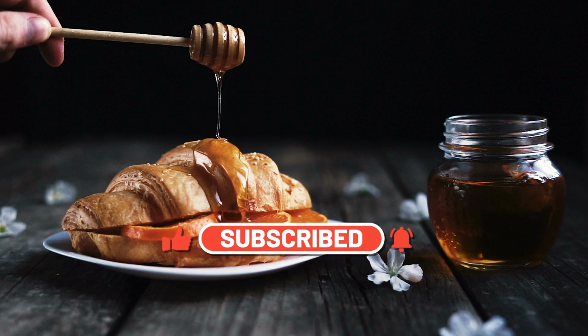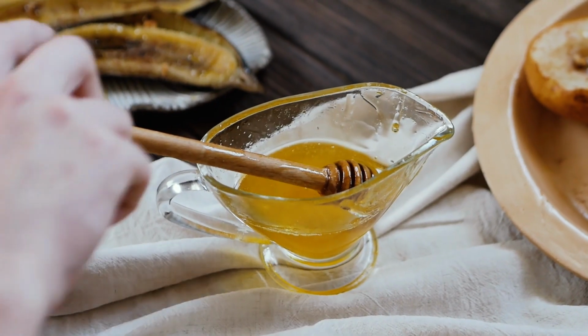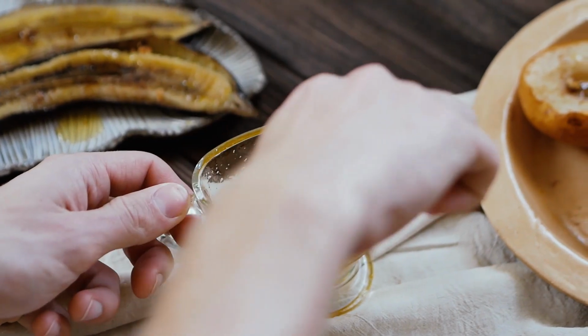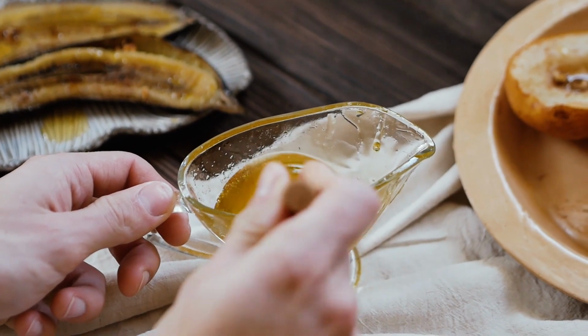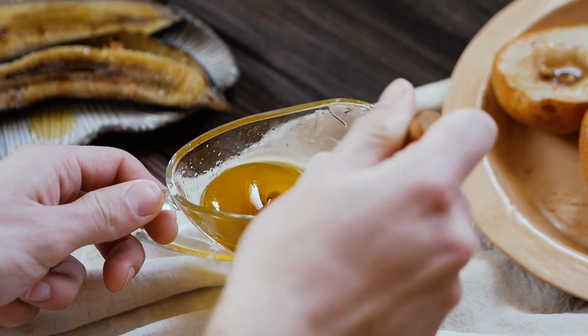Depending on the floral source, fructose is the sugar typically found in fruits. It is quite easily converted to glucose in the body. Any fructose that doesn't get used right away is stored as fat.